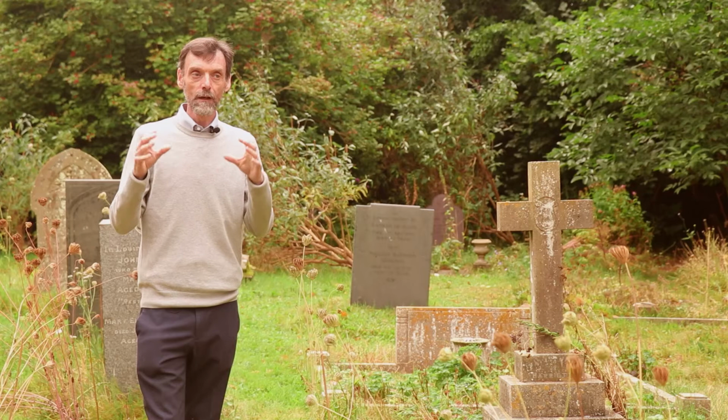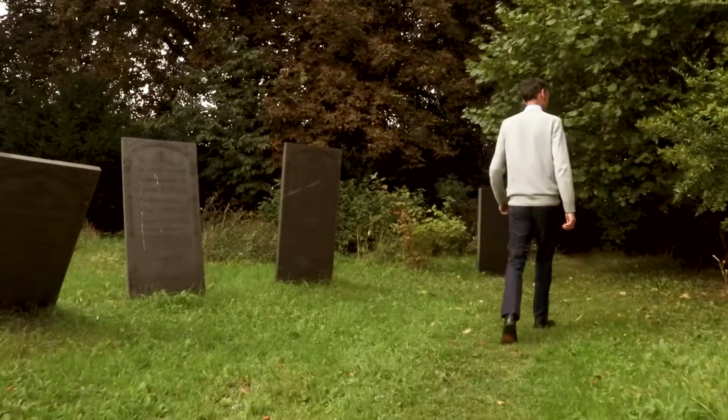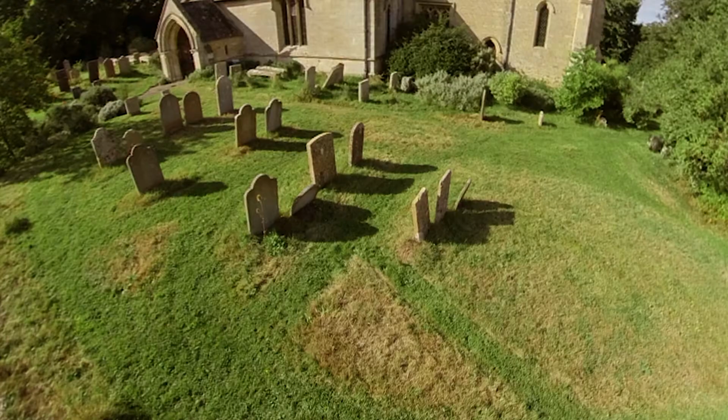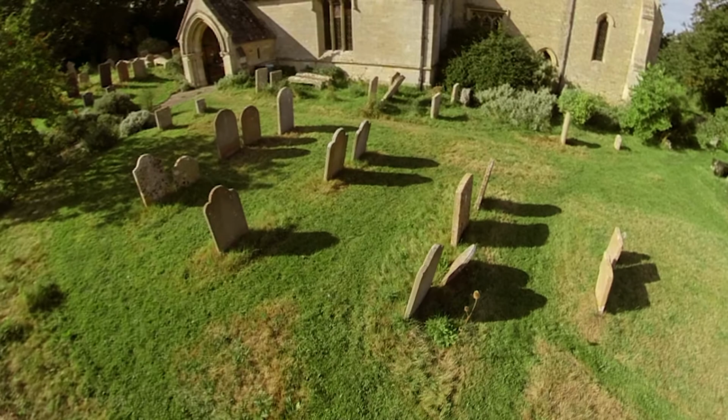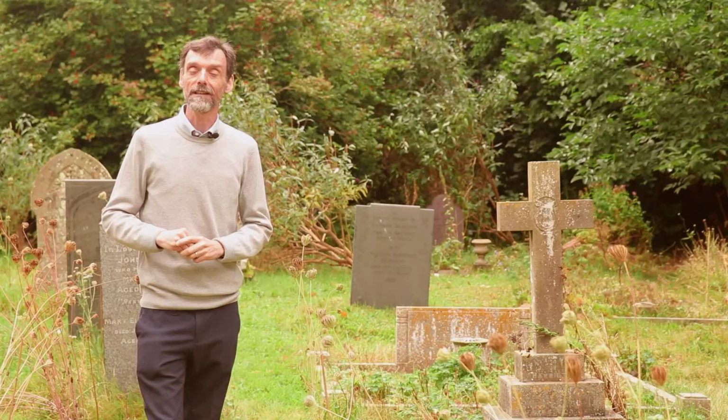Here at Carlton's Group, there are a group of slate monuments from the late 19th century, which indicate when this material was starting to come into this part of Lincolnshire and was not only popular on church roofs, but also for church memorials. In your church, are there any other types of memorials? Are there war graves, perhaps? These are all important things to consider when working out the history of the building.